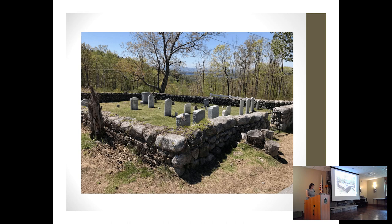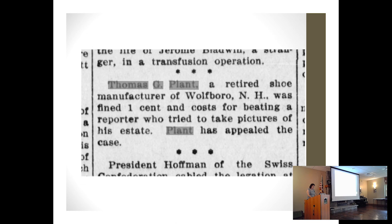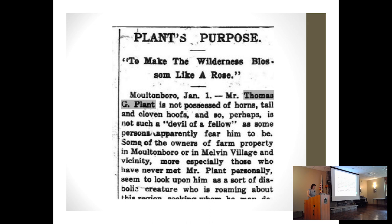Plant's altercation with the Lee family wasn't an isolated incident either. He was reported to be very demanding of the crew that worked on the construction of his estate, and he had a habit of chasing reporters off his land. In fact, in 1914, he was fined 1 cent and costs for allegedly beating a reporter. Plant, of course, appealed the case. Unfortunately, I don't know what the results of that appeal were.